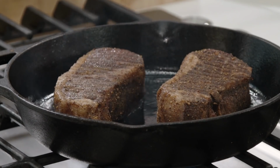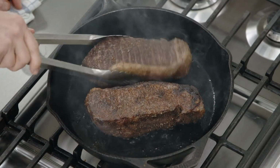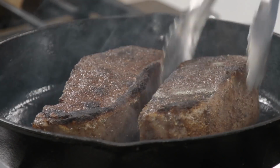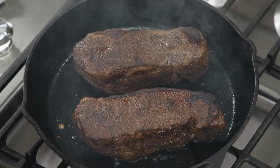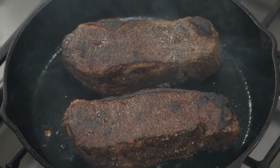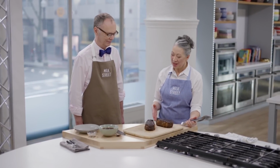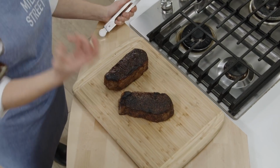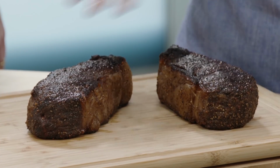So we're going to give those 3 minutes, and then we will flip them over. Okay, so 3 minutes, we will flip these over. So 3 more minutes on the other side, and then we'll take them off and let them rest for 10. Just like every steak, you need to let it rest a little bit before you slice it. So we forced ourselves to wait for 10 minutes. That allows, as you know, the muscles in the meat to relax, and it lets the juices settle back down inside rather than running all out.